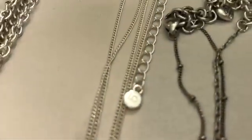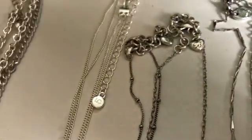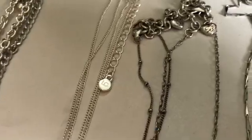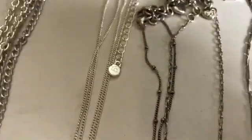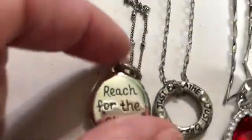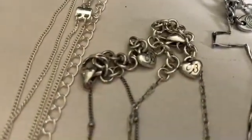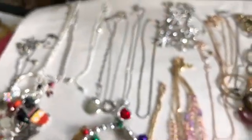This one is Lauren Conrad. Liz Claiborne has that exact same LC, but she puts a little rhinestone under it. I think the one without the rhinestone is Lauren Conrad. These are both Brighton, Reach for the Stars, and Just Breathe. Both of them have their Brighton hearts. Oh, come on, focus.